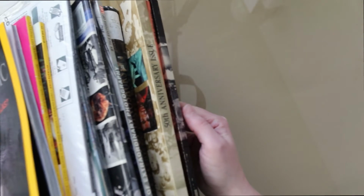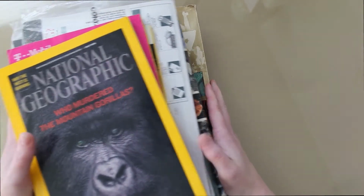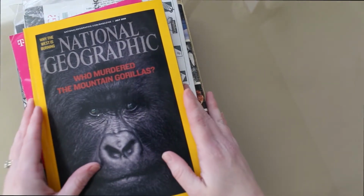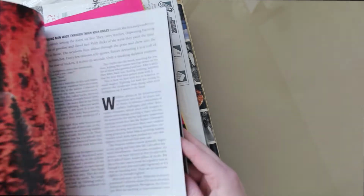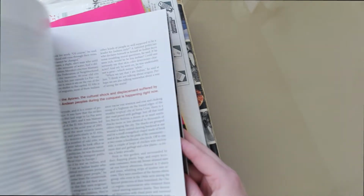So I picked up this stack of an assortment of magazine type books from the thrift store, and I'm really excited to go through these. For the first bit of this video, I'm just going to go through and find pictures that inspire me, and then I'll come back and we'll chat about them.